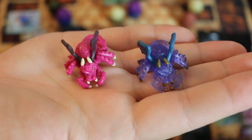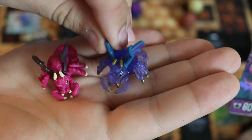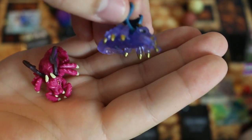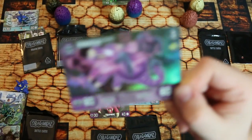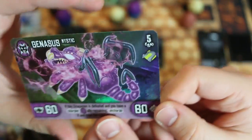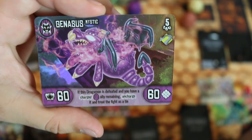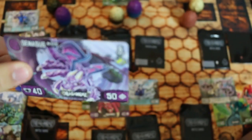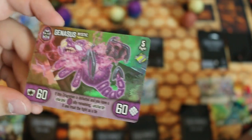Different color from the original, and you see the gold accented horns. That's how you tell they're legendary mystics, really, by the model and the paint. See the gold? Oh, that's really cool. Man, I'm glad we got a legendary out of this. And then his card is holo. You can see the holo is awesome, and the power on these legendary mystics is a lot better. And that's his normal thing. It says mystic up here. It used to say legendary mystic. That's weird, but awesome.